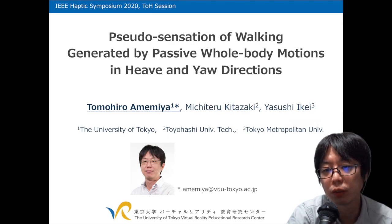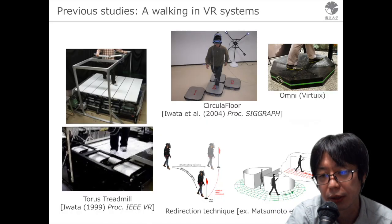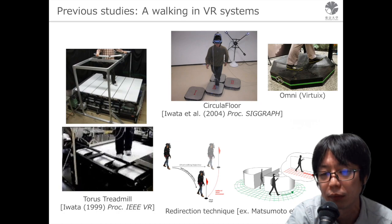Today, I'd like to share my research on sensation of walking generated by passive whole body motions in Heave and Yield directions. The main goal of this study is to find how we can create a sensation of walking for seated participants in virtual environment as if participants were walking.